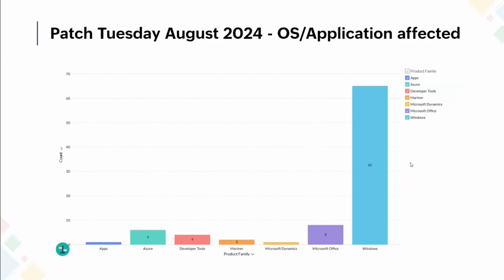Now let's take a look at the operating systems and the applications that have been affected this month. So as we saw earlier, there were a total of 89 vulnerabilities, out of which 65 have been found in Windows, 8 in Microsoft Office, 6 in Microsoft Azure, 4 in Developer Tools, 2 in Mariner, 1 in Microsoft Dynamics, and 1 in Microsoft Applications.